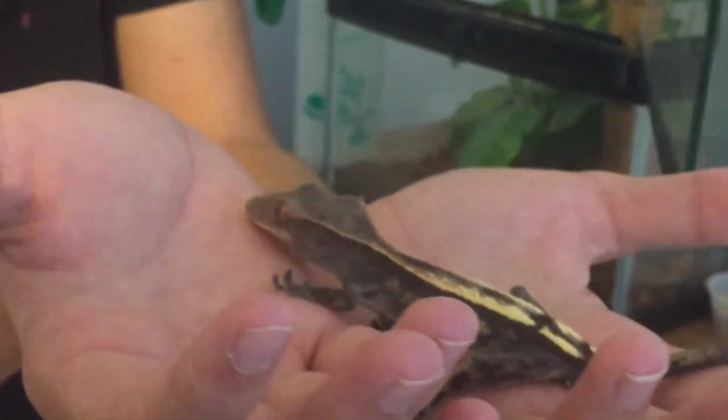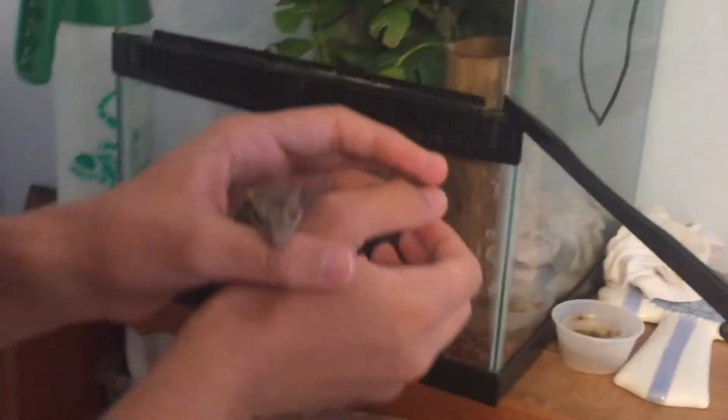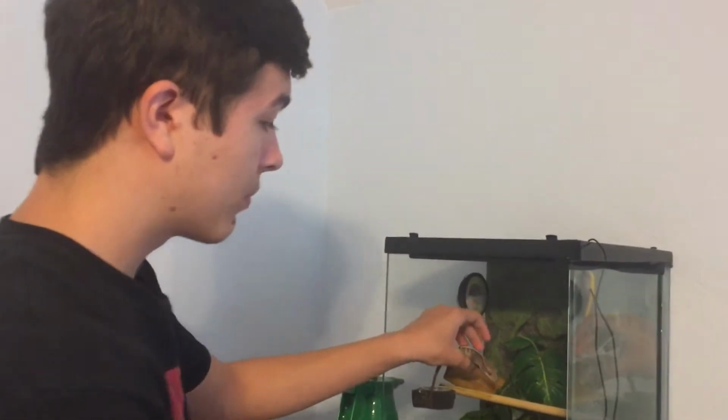And like all geckos, they smell with their tongue, as you can see him tongue flicking. Now I'm going to put him back before something bad happens, and we're going to move on to our next animal, which is probably the most handleable of them all. All right, buddy.